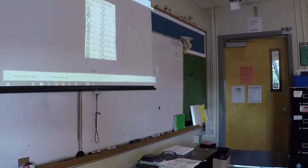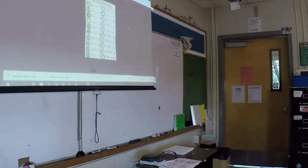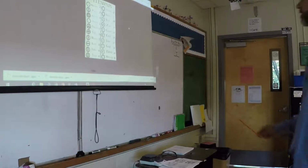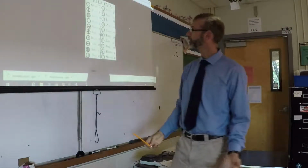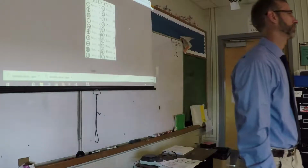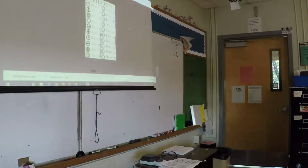Today, I showed you this table here. What's significant about Dalton was the first person to put the elements in a table. Now this isn't a periodic table, it's just a table, like in the book you see tables, and he's just listing them, right, in a particular order. What order is he listing them? Yeah, based on their weights, right?